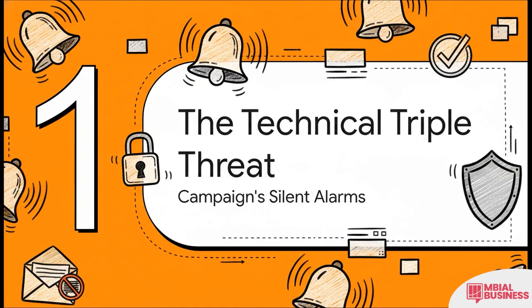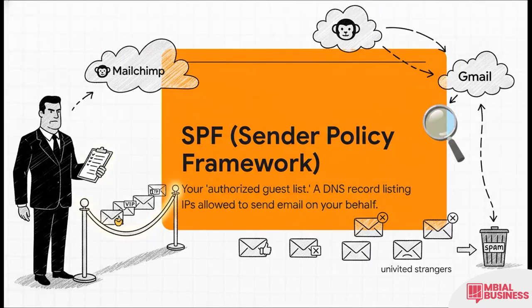See, the problem usually isn't your amazing offer or your witty subject line. The real root cause is often a set of invisible, technical alarms that you've tripped without even knowing it. Let's break down the 3 big ones that tell email providers whether you're legit or not. First up is something called SPF.